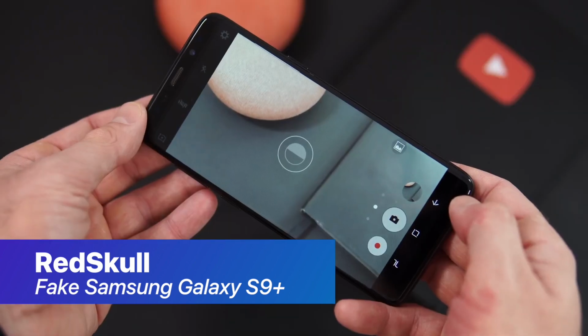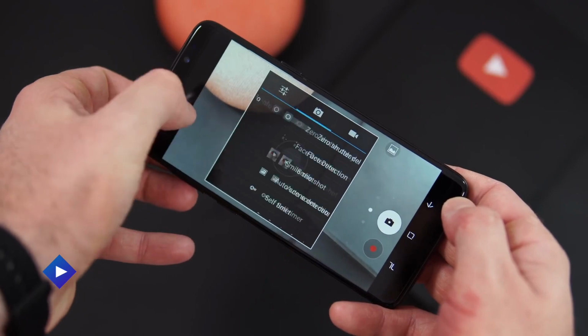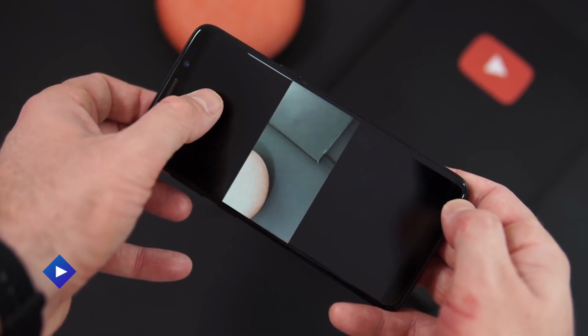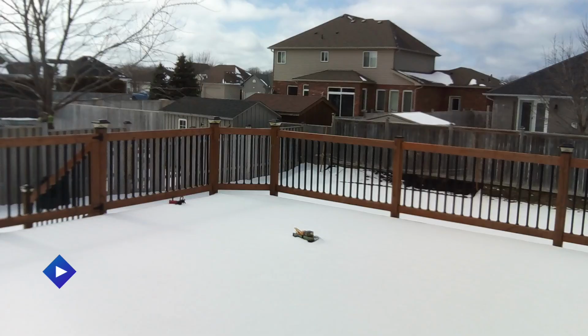Moving on to the camera app. So the camera app on the fake device doesn't look anywhere close to the camera app that you'd get on the original S9 Plus. So we don't have the 2x optical zoom, we don't have the portrait mode, and so on. And this would be a good thing to check if you're buying a used Samsung Galaxy S9 Plus. Surprisingly enough, the pictures that I took with this phone with plenty of light weren't horrible. I mean, they weren't that great either, but they were better than I was expecting.